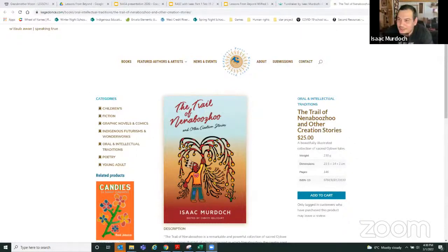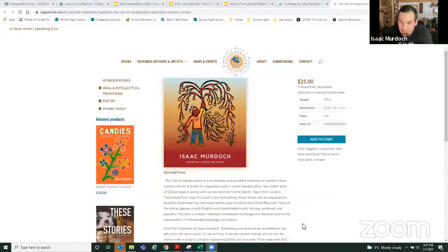I made sure that it was under nonfiction. And I said, this is a history of our people and it should be under nonfiction. And a lot of the bookstores thought that was great. This really is a book about celestial stuff. Almost all of it has to do with celestial things. And it's in the language too. So if there's anybody that's Anishinaabe, this is a good language resource too as well.